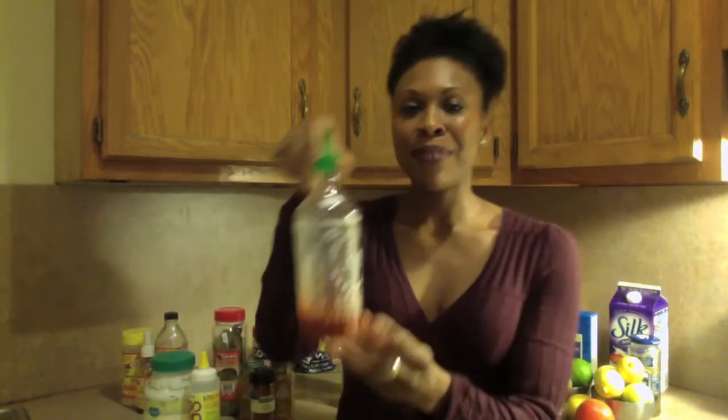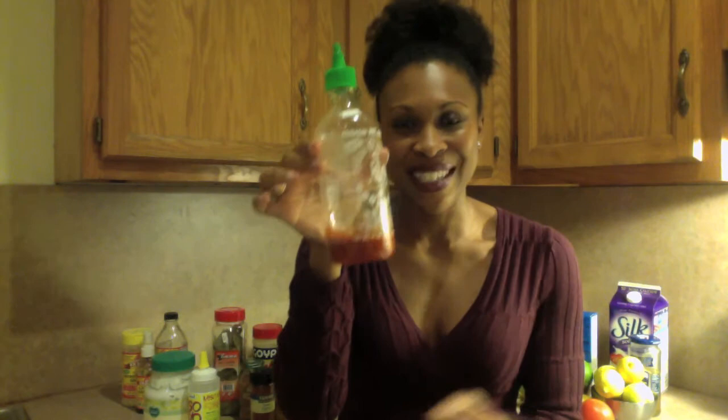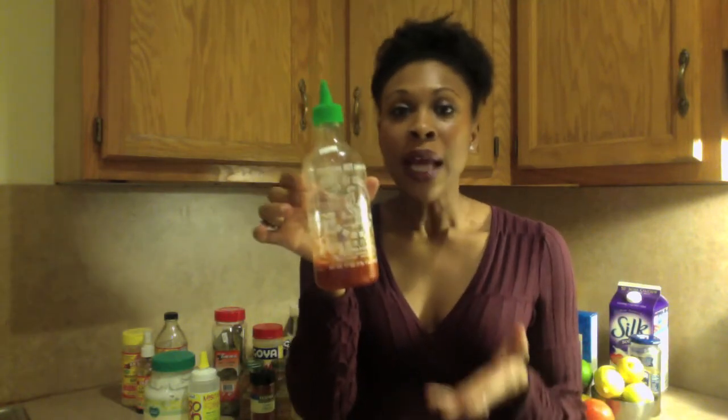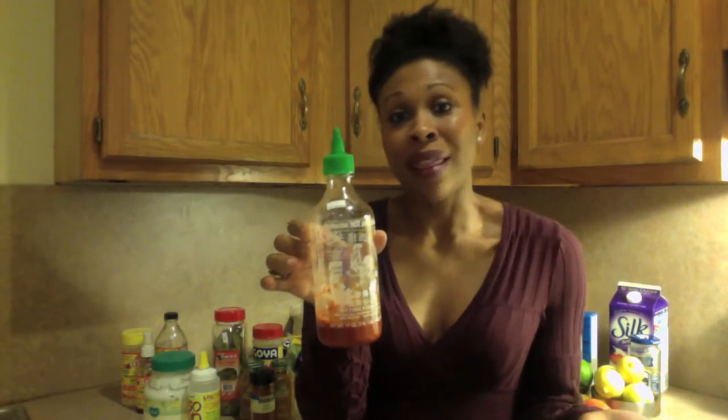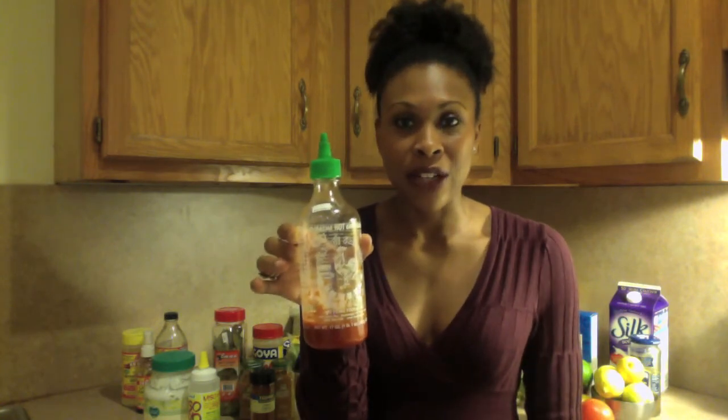And no meal is complete without hot sauce. Look how much I've used. It's true, but when I'm making my vegan meals or anything, quite frankly, I add a little bit of my hot sauce on here.